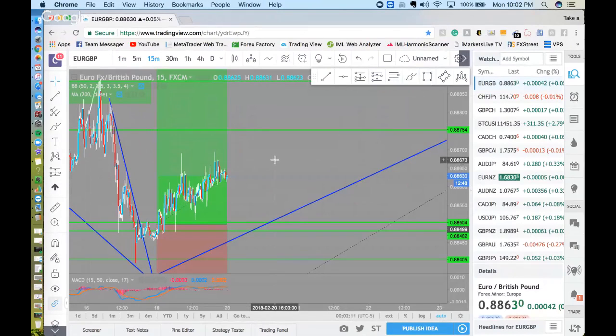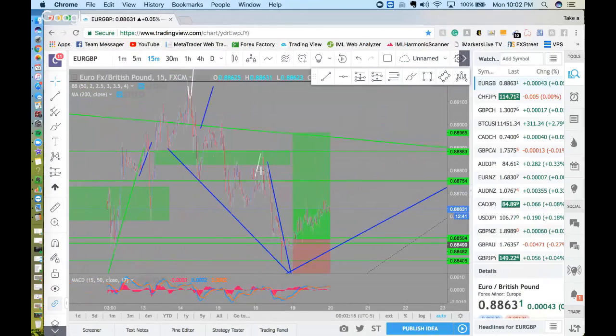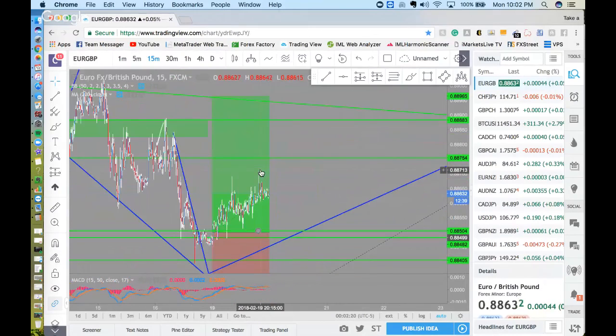Let's get to the chart markups. Thank you, everyone, for hopping on, doing the pre-London session. We're going to be marking up a couple pairs here. As we've been trading Euro GBP, you can see we're up 13 pips and counting.